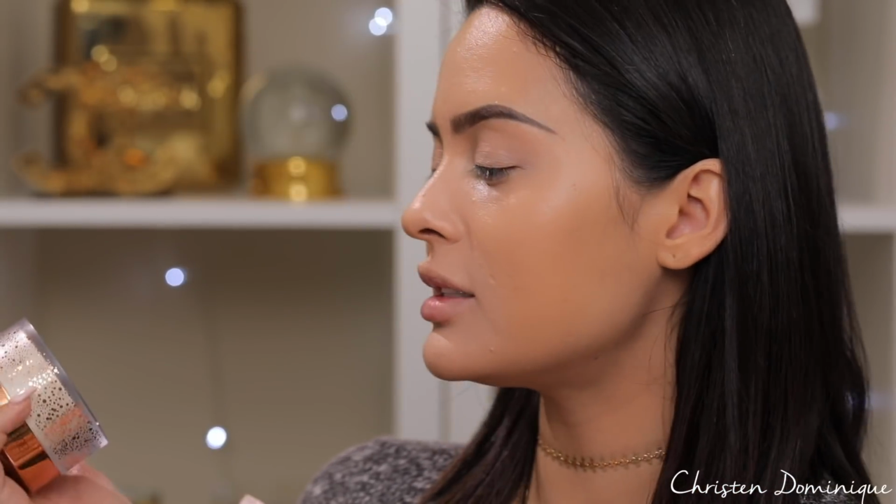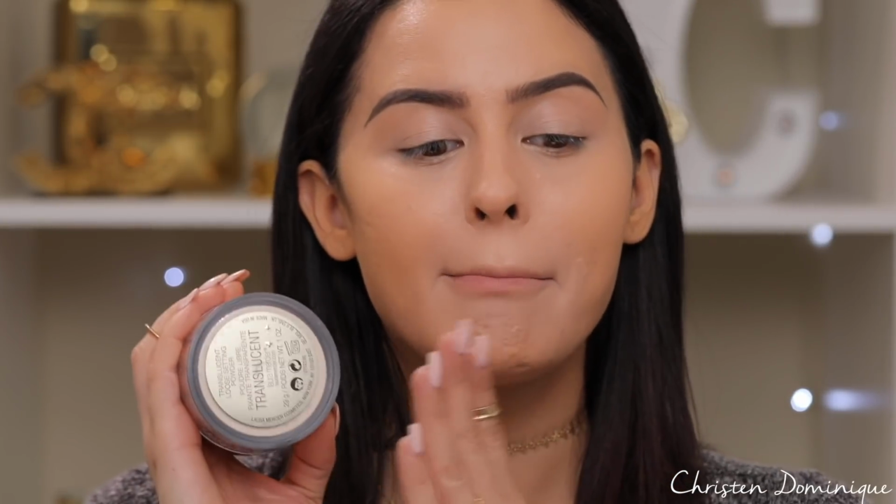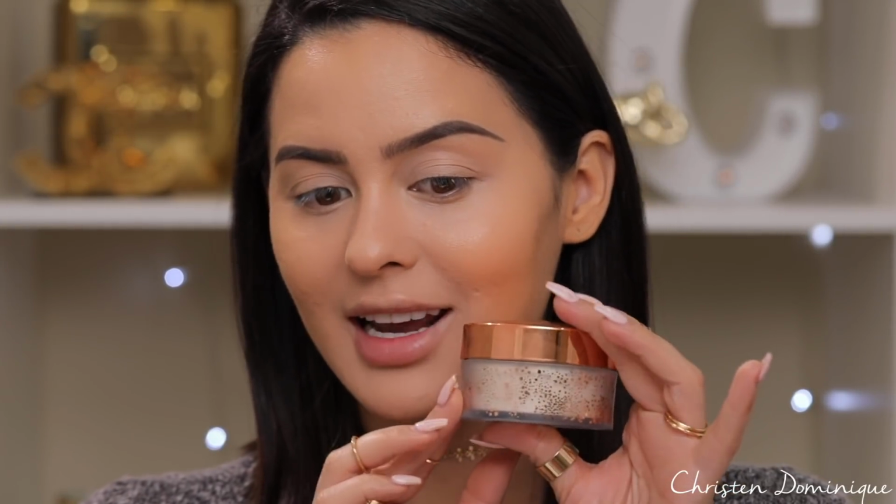All right, so now what I'm going to do is set my under eyes. I'm going to be using this really, really pretty Laura Mercier translucent setting powder. It's the same translucent loose setting powder, but it's in this really pretty packaging that I haven't seen before. And it's also really great to bake with because it doesn't settle into the fine lines.